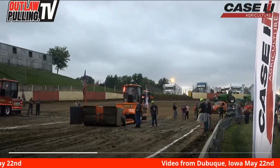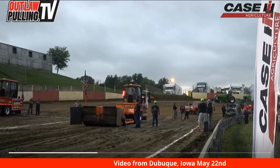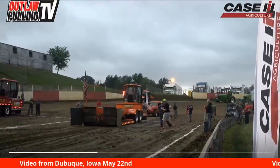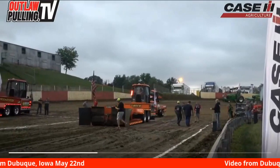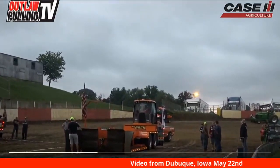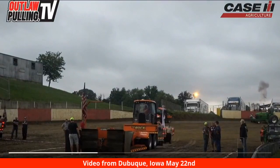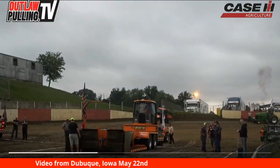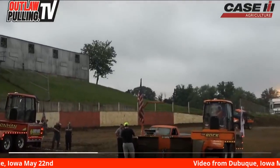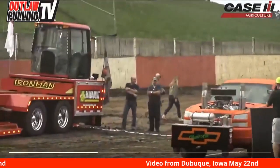Seth Davis coming up next. Modified four-wheel drive class. Orange Chevrolet out of Jefferson, Wisconsin. 301.56, the mark to beat. Jamie Bush just edged out Matt Davis to take the lead over in that class.